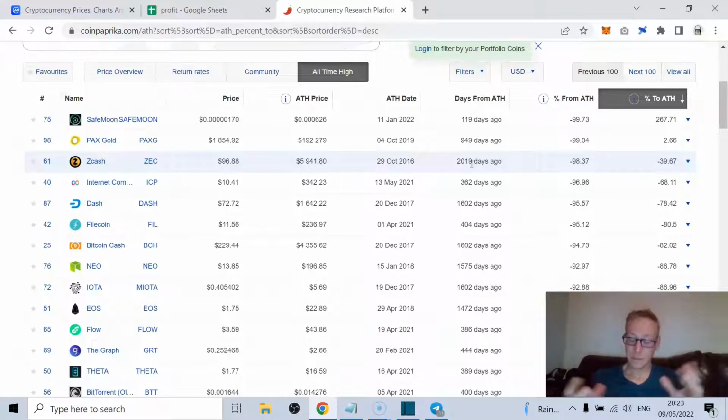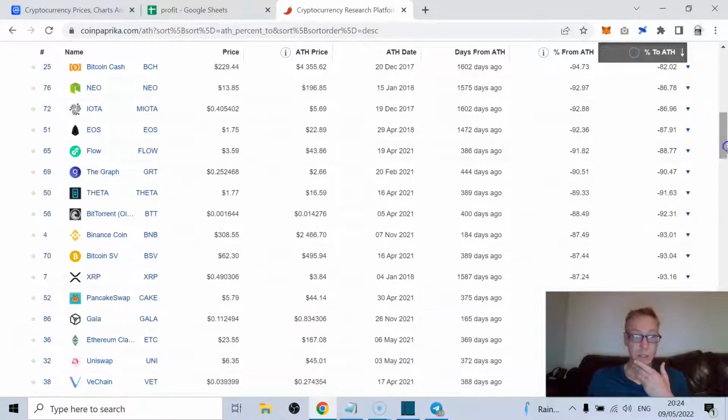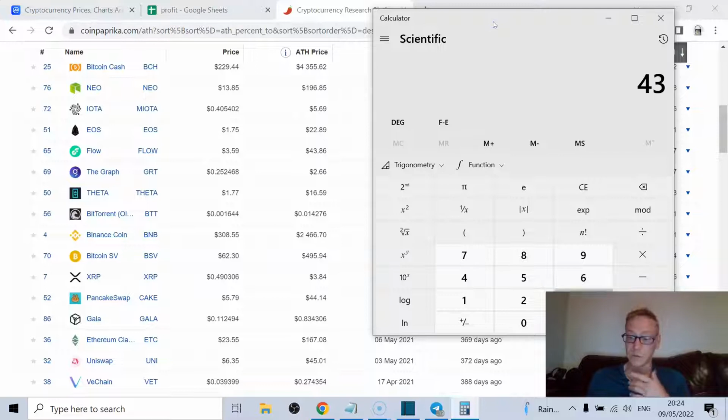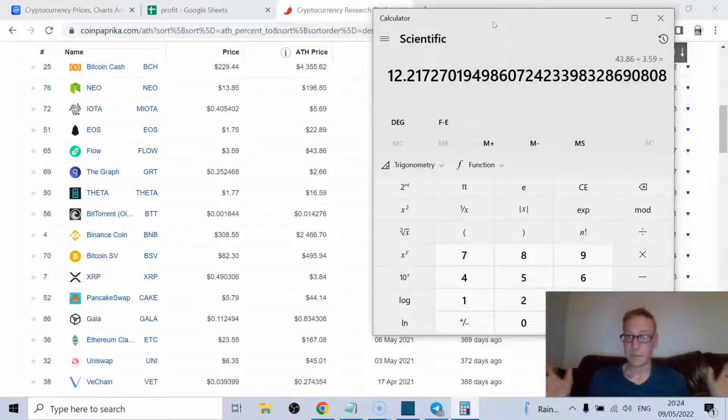So in the last 18 months, most coins should have had an all-time high. That's recent history. And then from there, you can look and you can start going, okay, days from all-time high. So Flow. Flow is a crypto that had an all-time high 386 days ago, roughly a year, right? So again, $43.86 was its all-time high. Its current price point is $3.59.